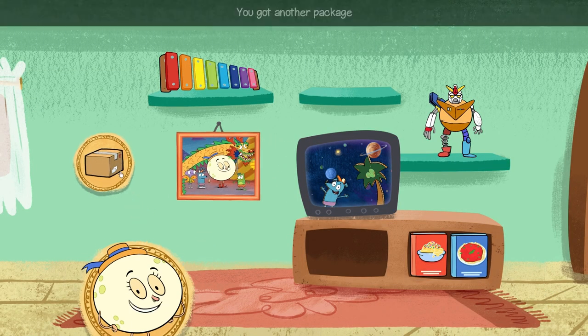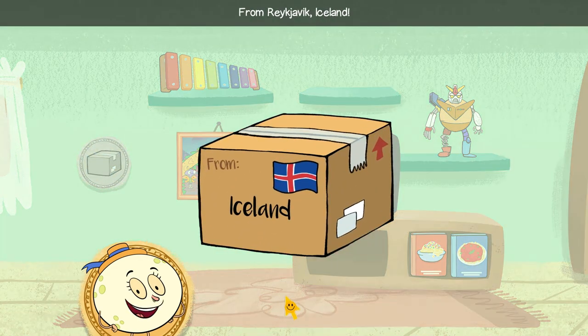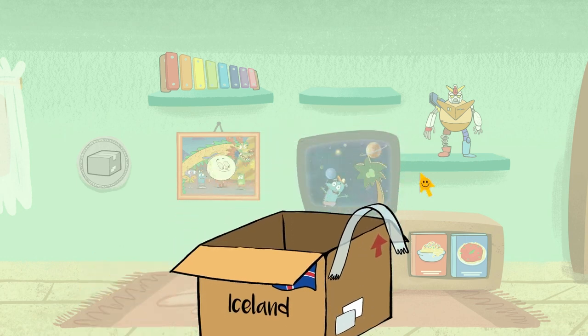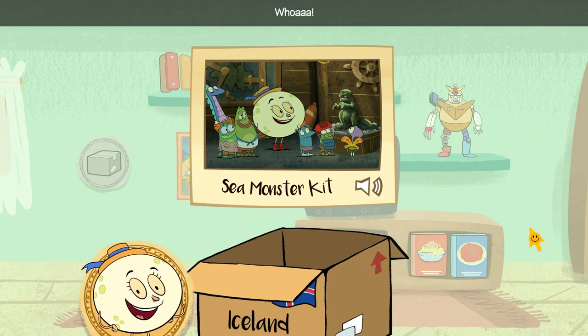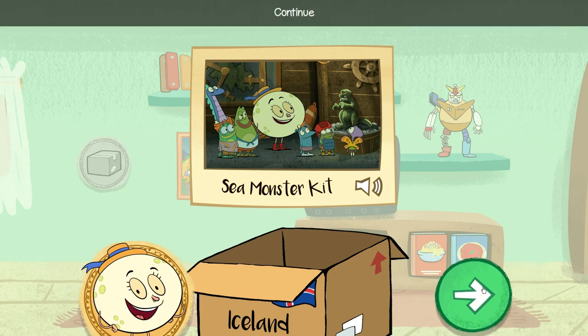Puzzle. You got another package. A package from Reykjavik, Iceland. Whoa! It's a sea monster building kit. For centuries, and even to this day, people have claimed to see all kinds of strange creatures in the icy waters of Iceland. Some people say they're true. Let's get started.